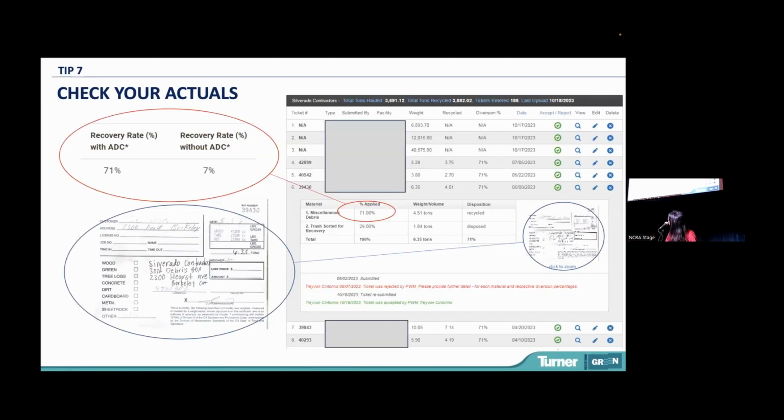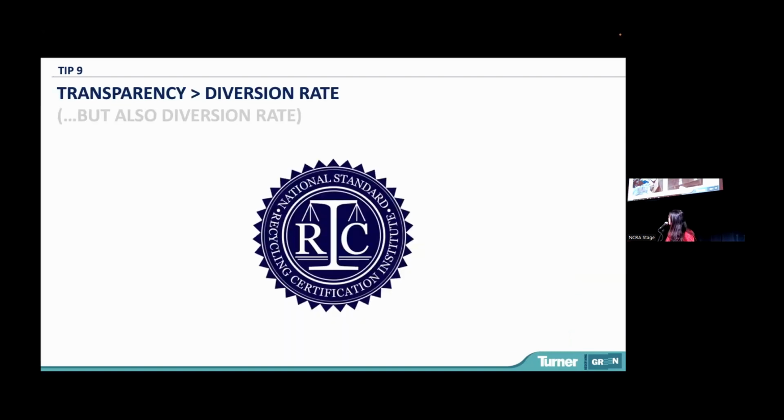Another thing that we need to be mindful of as contractors is to check our actuals. So this is a job where we were seeing really high diversion rates. And they would be reporting on Turner Tracker at 71%, and we said, that's great, wonderful. But when you actually dig into what the audited rate was, it was more like 7%, right? And we wouldn't have realized that unless we dug onto the website. So when you live in a world where ADC is considered part of the diversion stream, it can be really challenging to catch what's actually diverted and what's not. This is a lead job, so actually we have to be going with a 7%, right? So this was a big shock for us, and it really kind of drove home the fact that we need to source separate as much as possible.